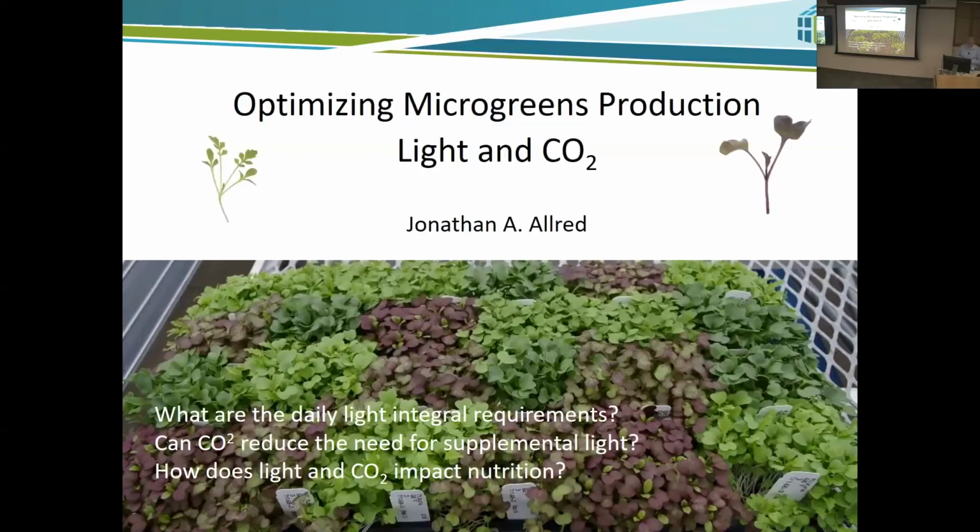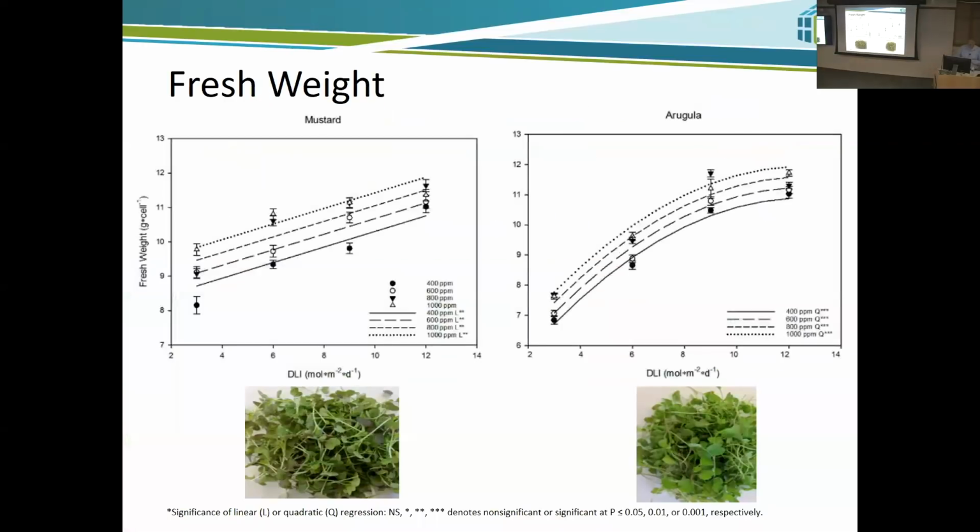And so Jonathan looked at things like temperature and fertility and seeding density. He also looked at light and carbon dioxide. We wanted to look at how much light we need to deliver to these crops to get optimal yield. Can carbon dioxide reduce that need for supplemental light? But does it impact nutrition?